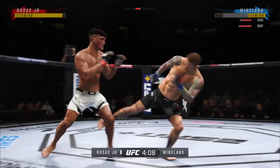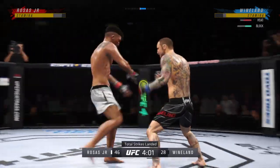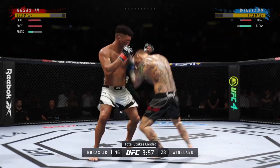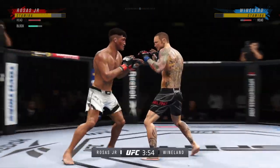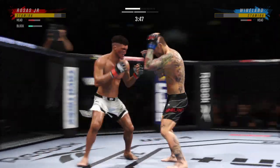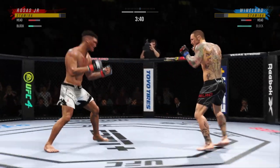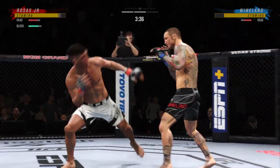Great punch. Oh, nice combination. Oh, lands a left punch there, and a lot of it set up by good footwork. Really great footwork and setting traps so that he can land that beautiful left hand. He's found his range. Now he's in a rhythm landing those nice, beautiful punches.